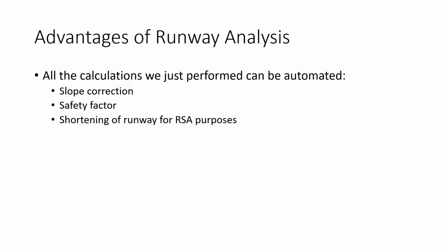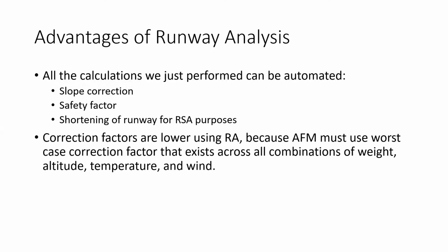But with that said, we're going to look at the example of runway analysis, and there's another big advantage of using runway analysis or CessNav, which is that the correction factors for slope are significantly lower using runway analysis, because that 2% we saw in the AFM has to represent the worst case correction factor for landing on a 2% downhill slope across every combination of weight, altitude, temperature, and wind.